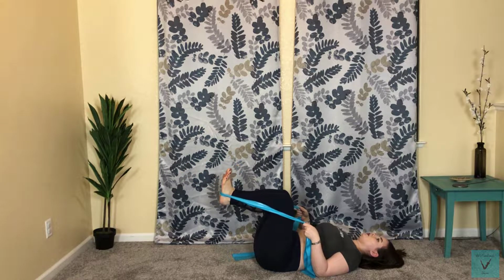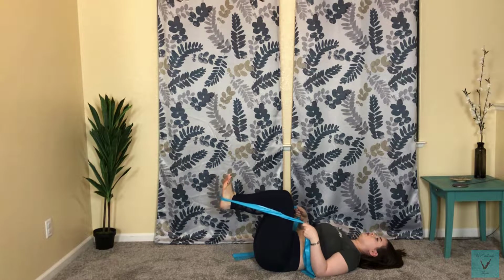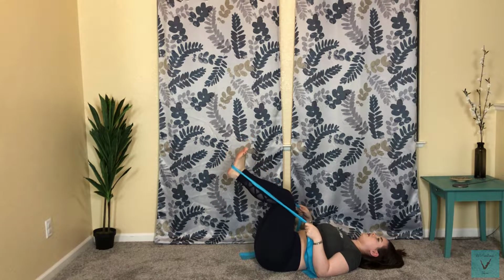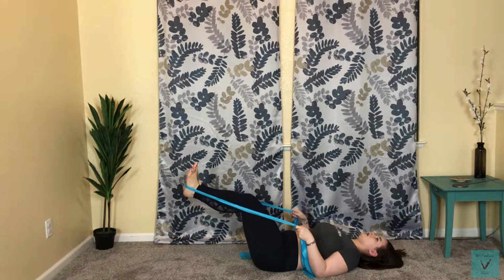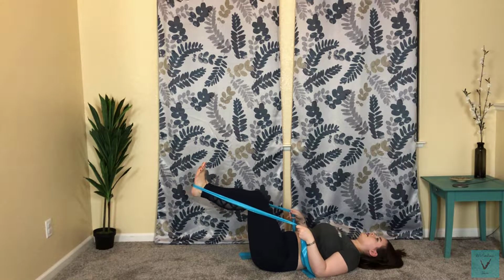If this bothers your low back, you do not have to take it as quite as severe of an angle. You can take it straight up to the sky if that feels better for you. You definitely don't have to take it out parallel to the floor or anything like that.